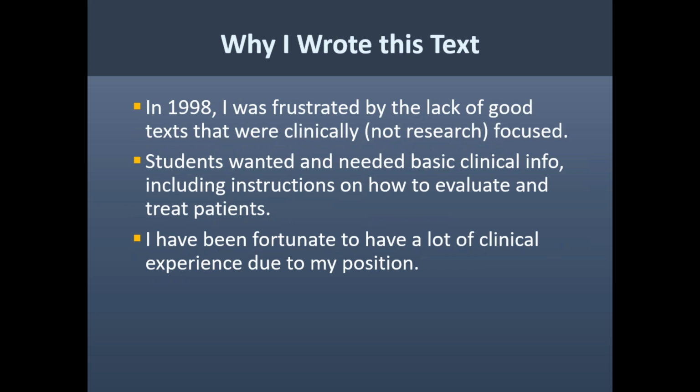Okay, so why did I write this text to begin with? Well, in 1998, I guess that was the year, I was really frustrated by the lack of good texts to teach this course. I felt that the current texts were very research-oriented and not very clinically oriented. I didn't feel that the text really focused on how to do it. More so, they looked at different studies and what the studies found. And I don't think students, initially when they're just learning the content, really identify with that. They need to know how to do it.